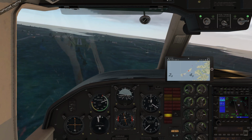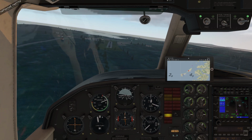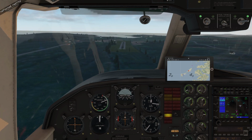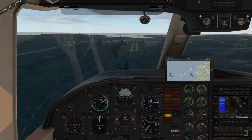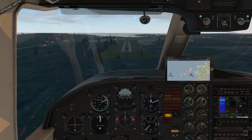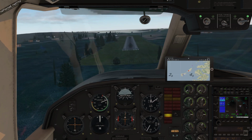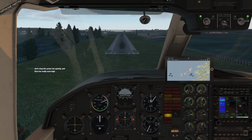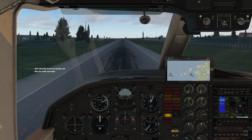So flaps full, props up. So this is 500 meters or so, and as I said, this runway was built with Islanders in mind. Centerline would be nice. There's a touch more adverse yaw on this aircraft than the piston. I wonder if that's due to the longer wings. So I see my torque is spooled up, but we've got to look at the far end of the runway. It's a narrow runway as well.